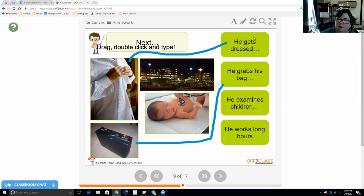Okay. He examines children. This child is a baby. He works long hours. We say he works until nighttime. It's after dark. It's dark, the lights are on. So if he starts in the morning and he works until dark, he works long hours.